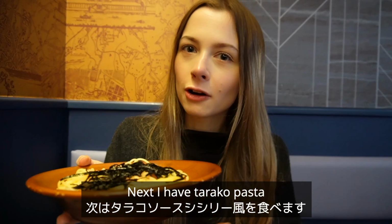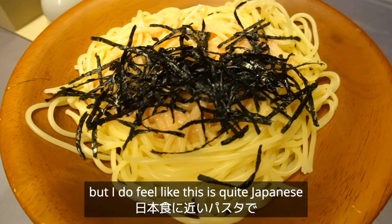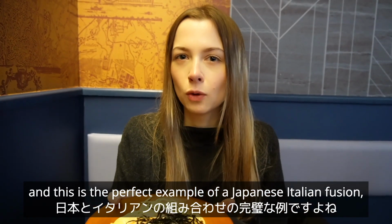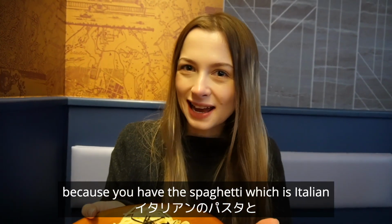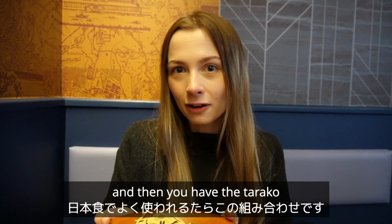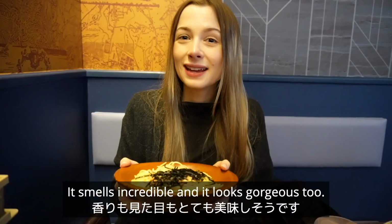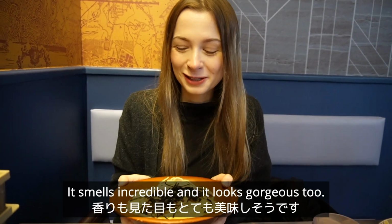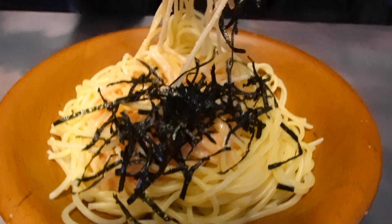Next I have tarako pasta, and I love this, but I do feel like this is quite Japanese, and this is the perfect example of a Japanese-Italian fusion, because you have the spaghetti, which is Italian, and then you have the tarako, which I feel like you see a lot in Japanese cuisine. It smells incredible and it looks gorgeous too. Itadakimasu.